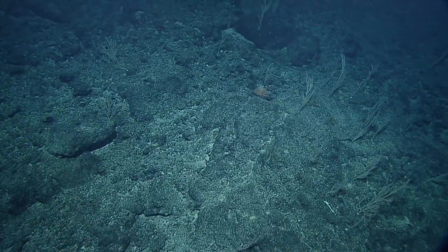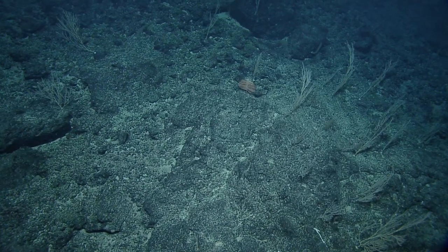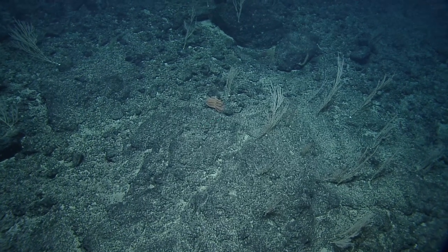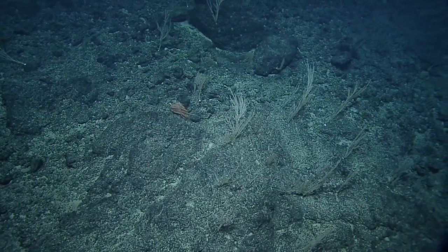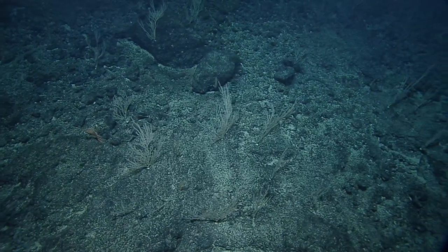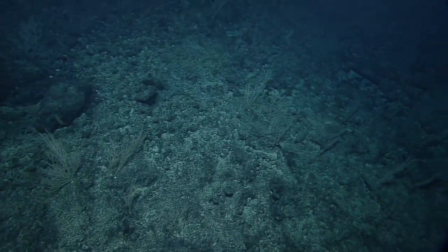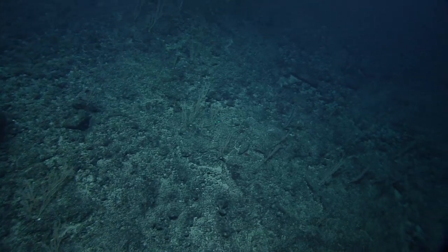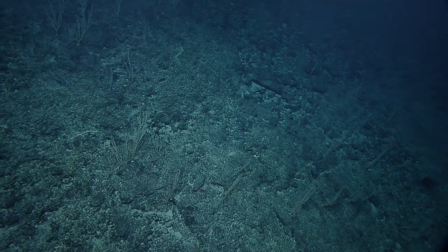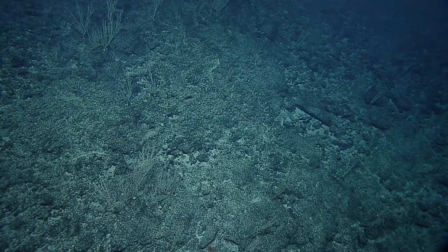Another one of those batty-batties, black corals, among the bamboo coral fans. And as always, a non-zero chance of finding some interesting historical wreck. Absolutely. It's a good thing I don't gamble. We gamble every time we put that ROV in the water.